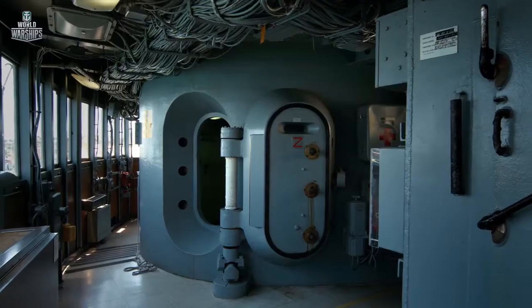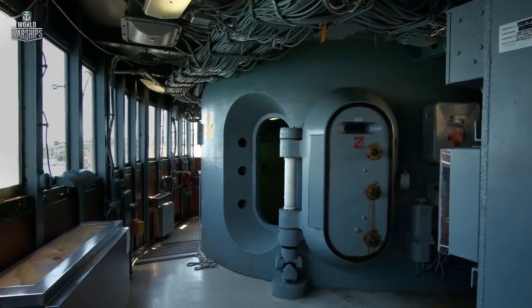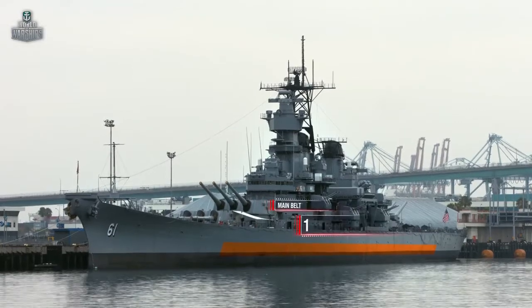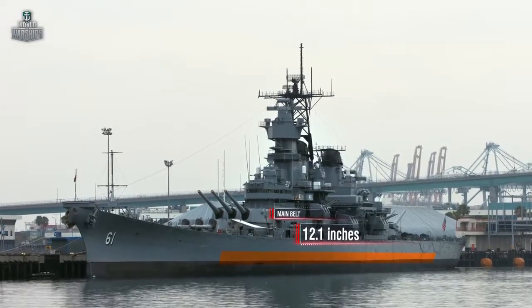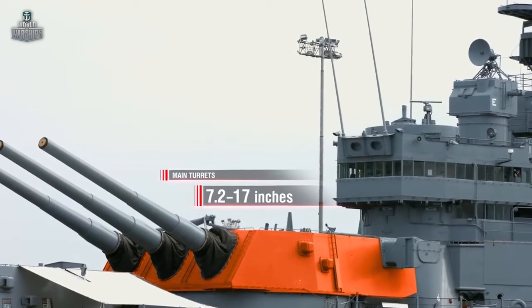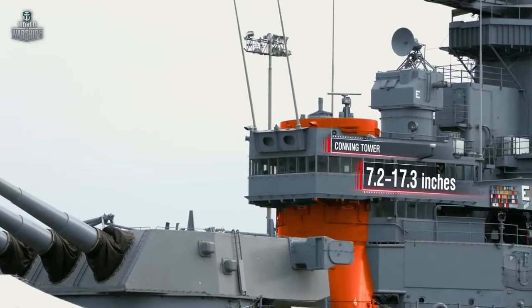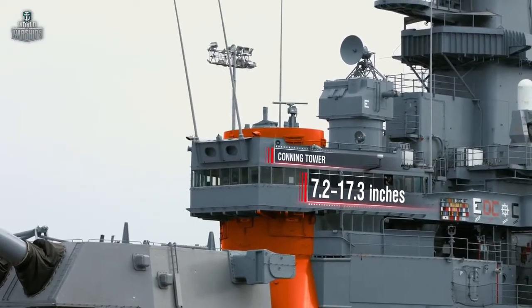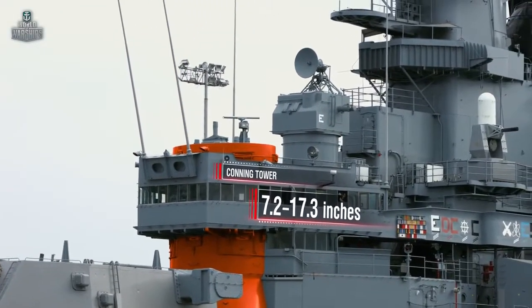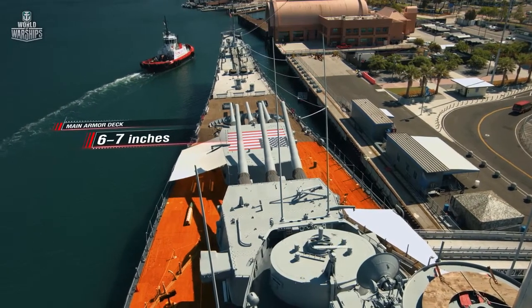During construction, Iowa's armor was declared higher than it actually was in order to mislead the enemy. The real specifications are as follows. Main belt, 12.1 inches. Main turrets, 7.2 to 17 inches. Conning tower, 7.2 to 17.3 inches. Main armor deck, 6 to 7 inches.